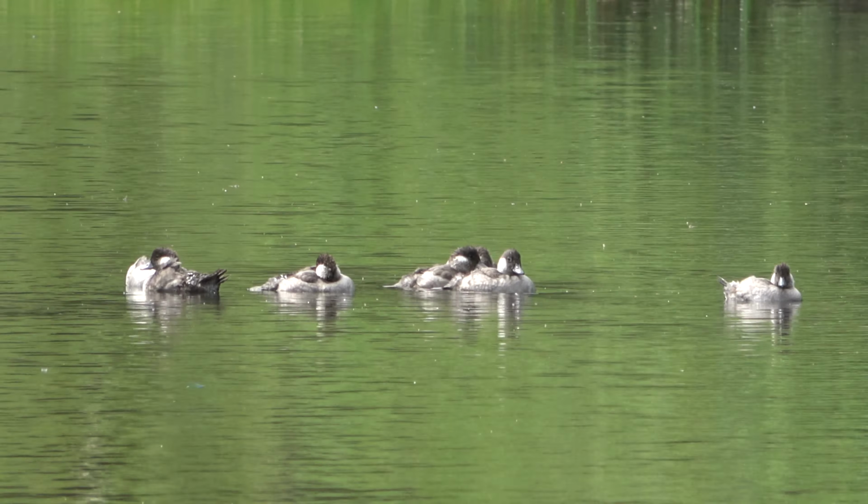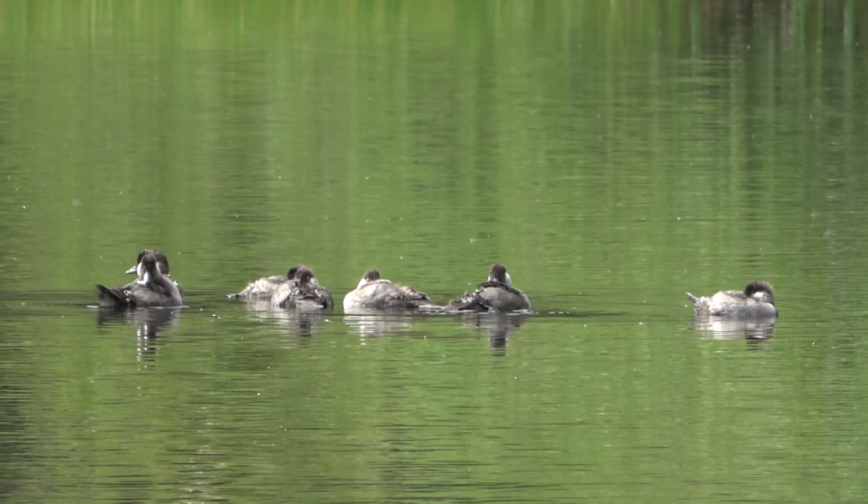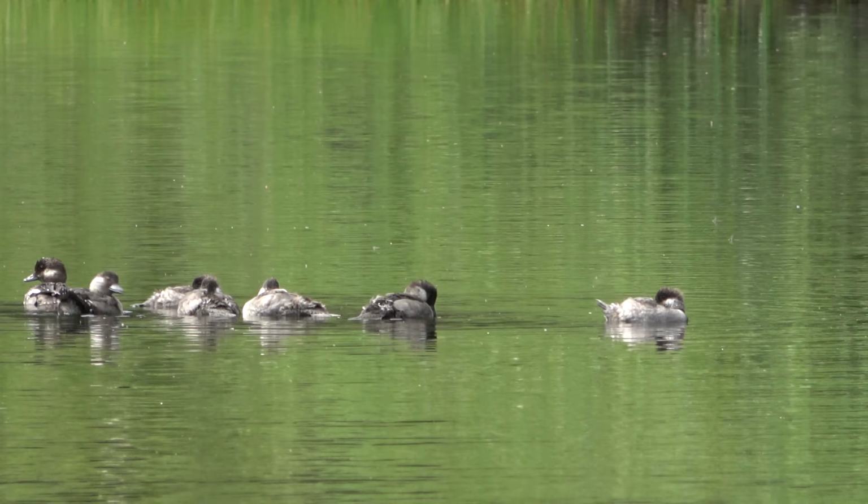They dive in the water to catch aquatic invertebrates. When courting females, male buffleheads swim in front of them, rapidly bobbing their heads up and down. In flight, you can identify a bufflehead by noting their small size, fast wing beats, and pattern of rocking side to side as they fly.